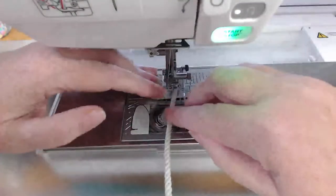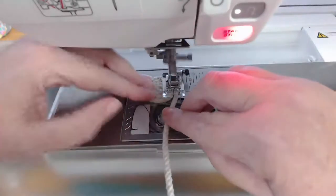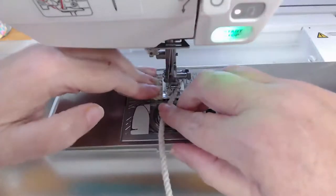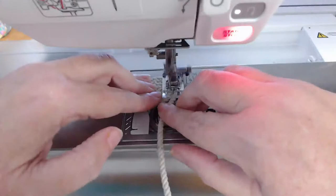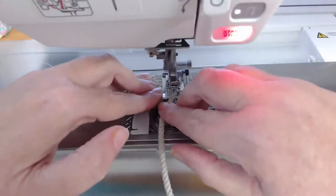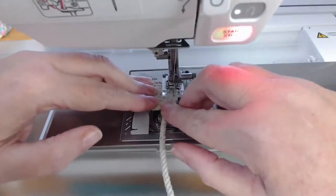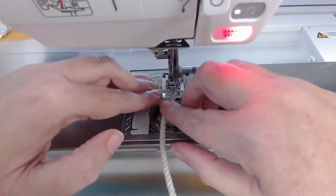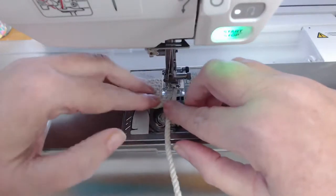Now, the other trick that I've learned, as well as having to pull these together as we go, is to keep everything flat. And if you don't have a table on your machine like I do, stack books around it.